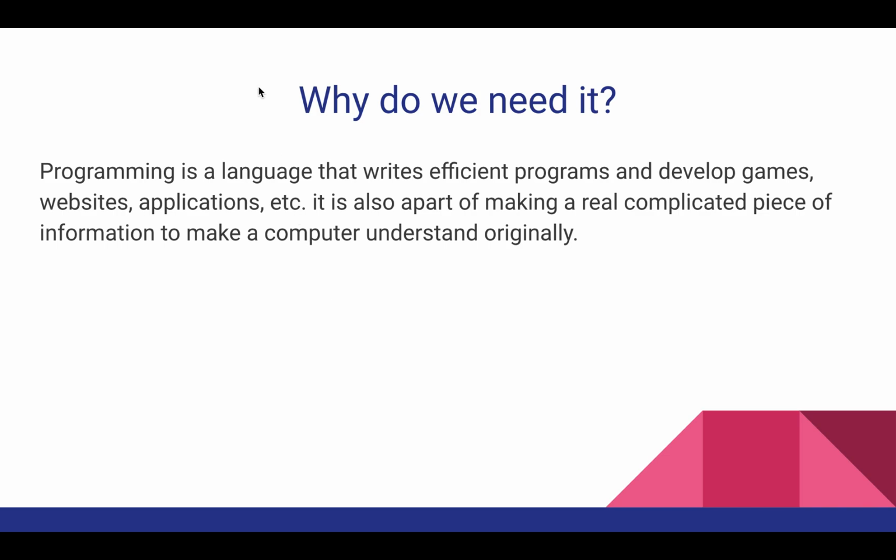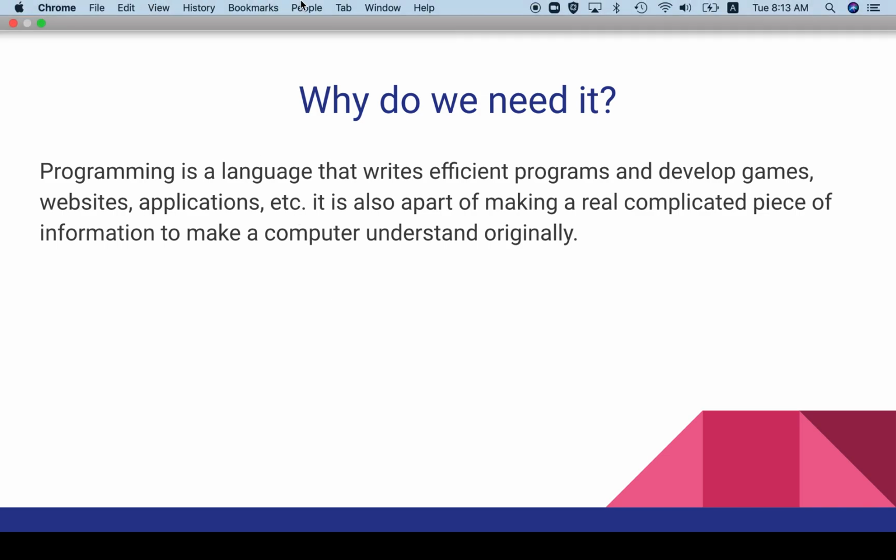So yeah, that's it. And that's what you need to know to be a programmer.